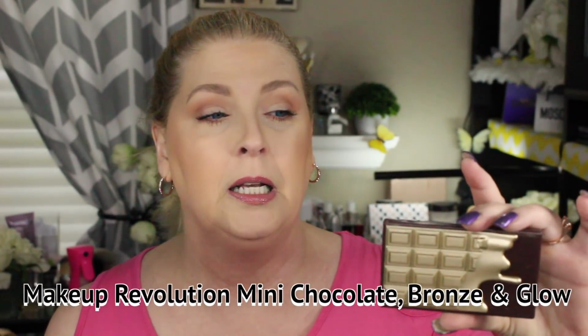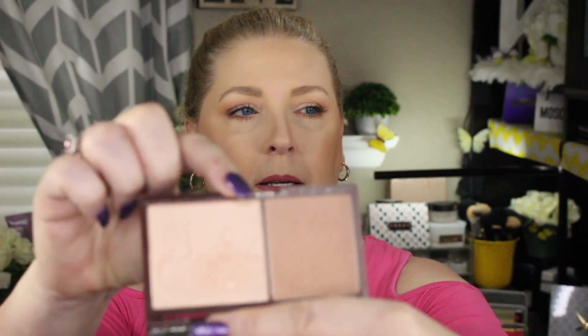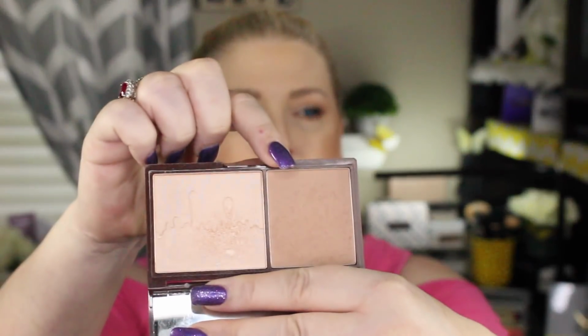All right, another product I've really been enjoying this month is the Makeup Revolution Bronze and Glow Chocolate Bar Bronzer and Highlighter. This is just a little mini kit. So you have your highlighter, and then your bronzer. And what I like about this one is it's such a more natural looking bronzer. I'm wearing it today. It's just not so deep and dark and doesn't look like you're wearing a bronzer actually. I just think it looks a lot more natural. The highlight itself is very, very subtle. It's very pretty. It doesn't emphasize your pores or texture or anything like that. So it's a great highlighter if that's what you're going for.